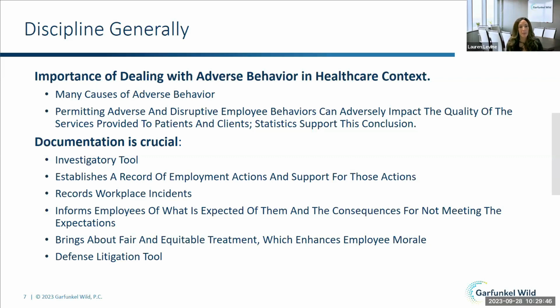With respect to the documentation, again, this brings about fair and equitable treatment, just like your handbook, right? Your documentation is going to let employees know what you expect of them. And I'm not just talking about disciplinary warnings. You may even have a situation where it's a minor infraction.